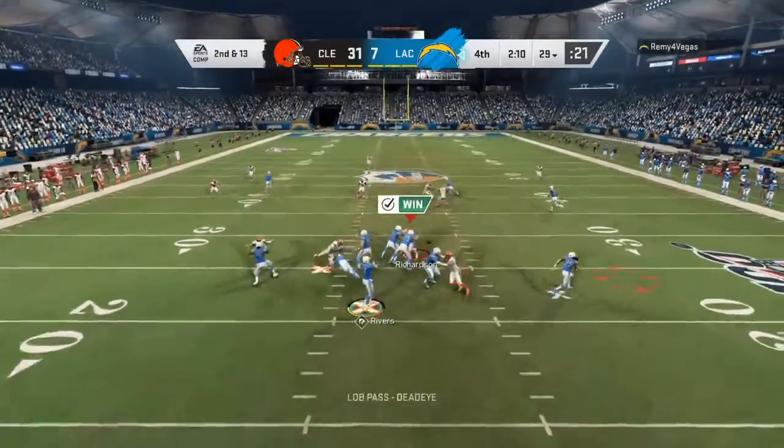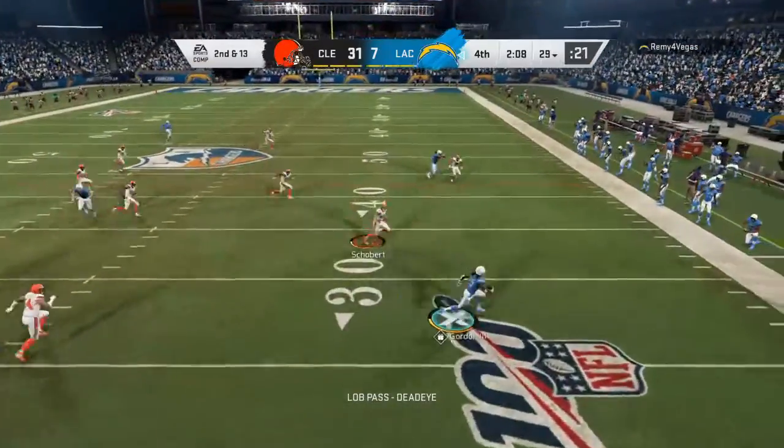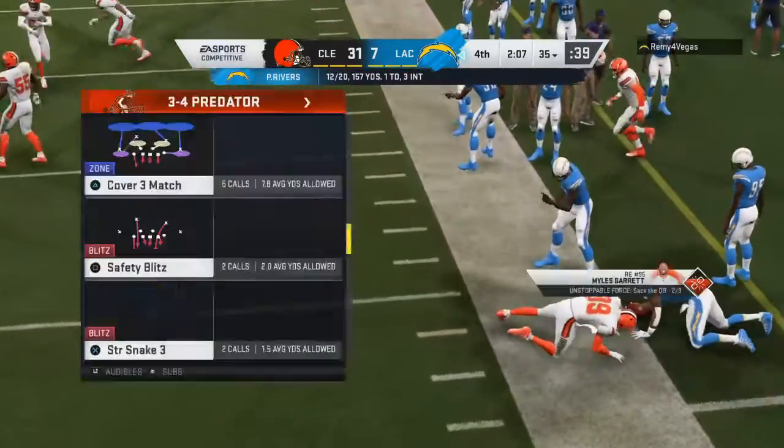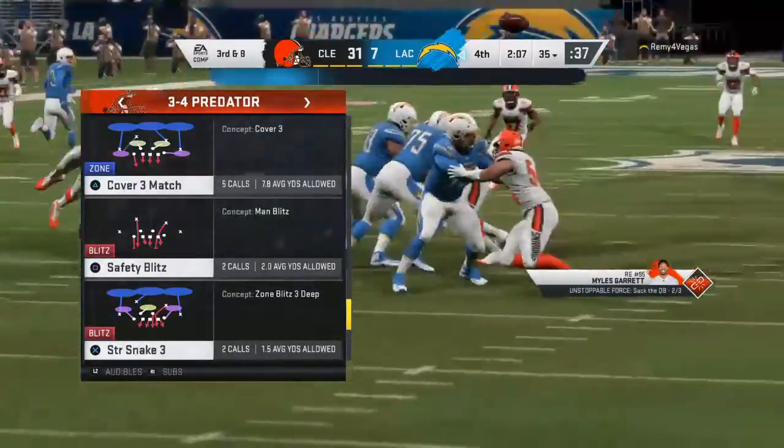They'll try to throw here. Rivers. Out to the flat. That's complete to his running back. It's a gain of 5 on the play. And it'll be 3rd down.